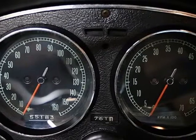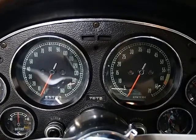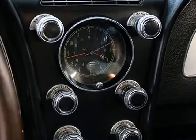We strive to provide you with the best quality vehicles for the lowest possible price, and this 1967 Chevrolet Corvette Stingray 427 400 HP is no exception.